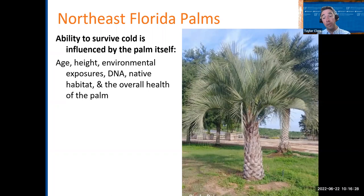But say you have a young palm, it might be more susceptible to damage. If you're bringing it in from somewhere else, it might not be used to those freezes yet. Or if you're not managing it well, it might be more susceptible to cold damage because it won't be able to rebound or recover as compared to more healthy plants.